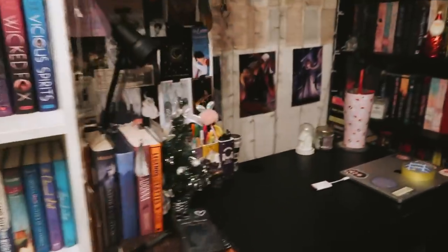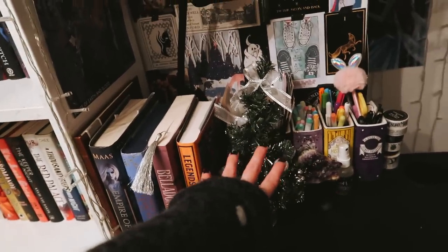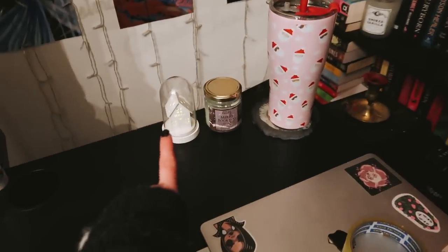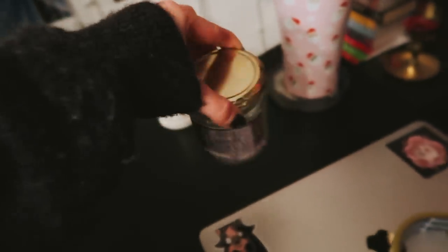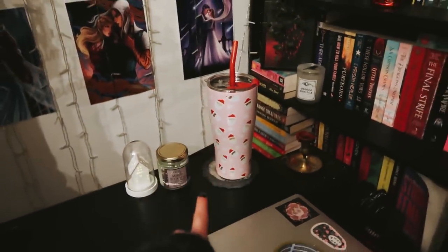And then on my desk, I've put this little tree. I've had this since I was a kid. It's so old now. So that's there, which is cute. I have this little light up house, and I have this candle that says Merry Bookmas. And then my water bottle with Santas on, which is from TK Maxx.